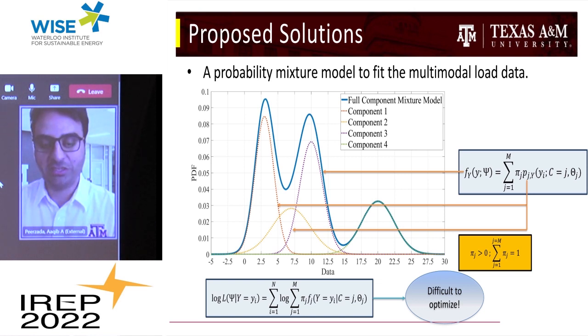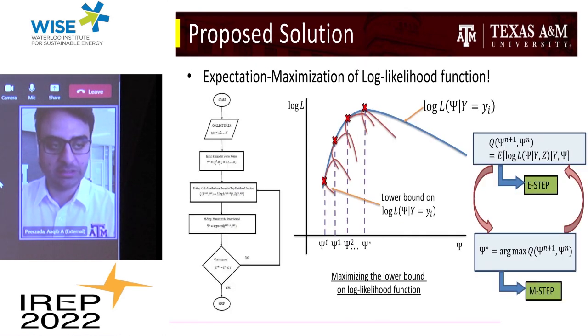So what we essentially do is we are using the expectation maximization algorithm to maximize the expectation of the log likelihood. Essentially, on the horizontal axis, we have the parameter space, and on the vertical axis, we have the log likelihood function given by the blue curve. We start with an initial guess of our parameters, and using that initial guess, we construct a lower bound shown by the orange curve here.